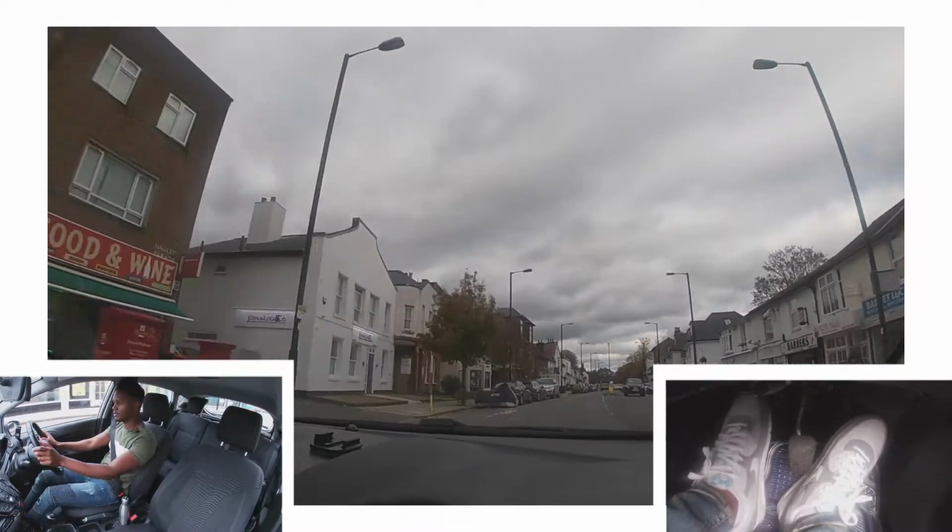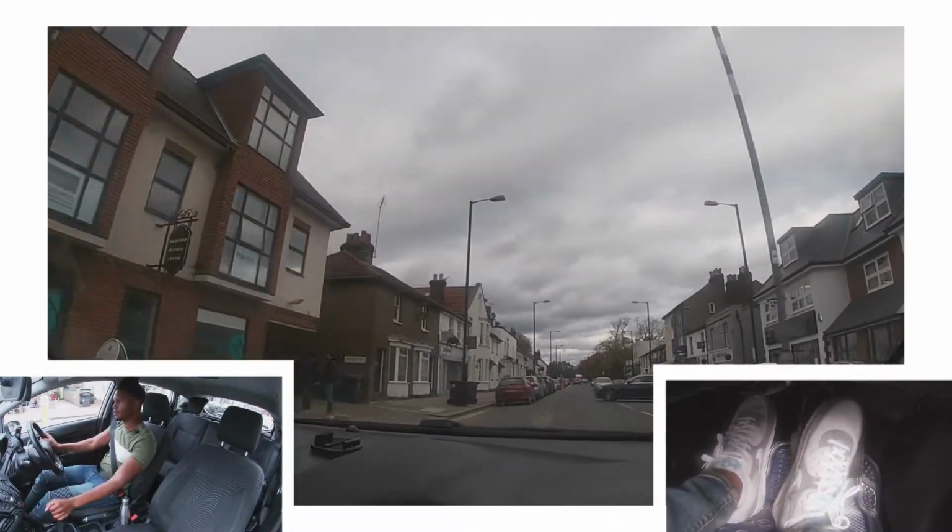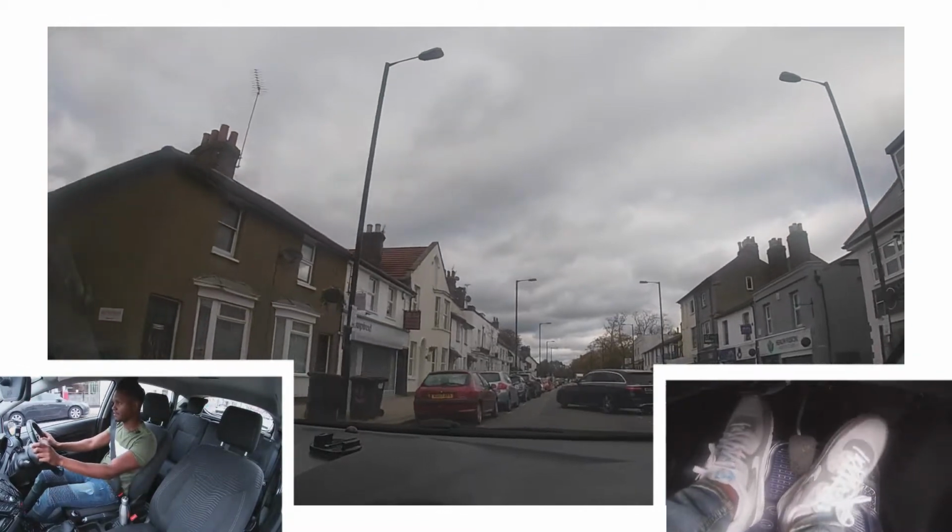Increasing my speed gradually because the 30 is built up. We've got people doing that, so that's why we build our speed up gradually, just so we're ready for anything like that might happen.